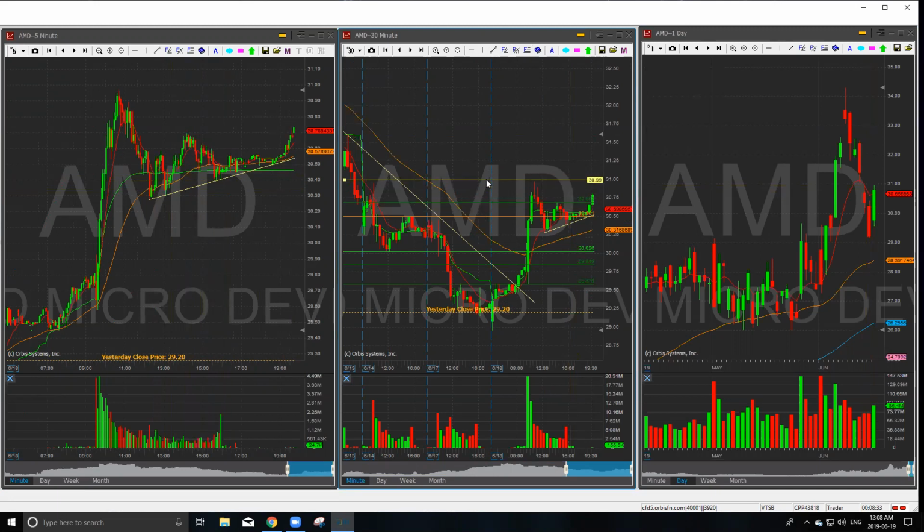Taking a look here right now, I'm going to mark off this resistance right here. I do anticipate this thing to have another run up, to be quite honest, because of this very bullish move of this ascending triangle breakout here. But I don't want to buy at the highs, definitely not. I'm looking for a dip and a pullback, okay, specifically to this $30.70 area, which is basically the high of this range.